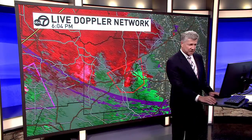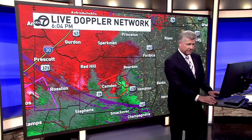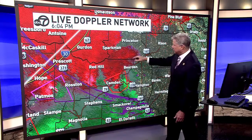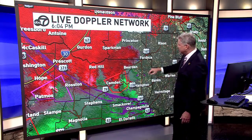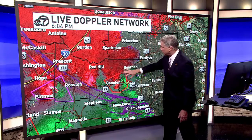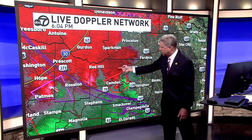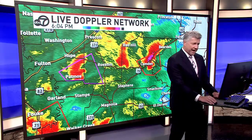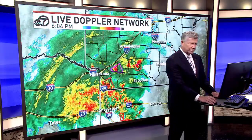And I'm going to zoom out just a little bit. I kind of want to give you an idea of where we are in the state. We're way down in the southwest part. There's Sparkman up here. Here's Fordyce over here. And so this storm will be moving between, well, the northern part of Ouachita County, Bearden. It will be out to the west of you. That rotation will be.